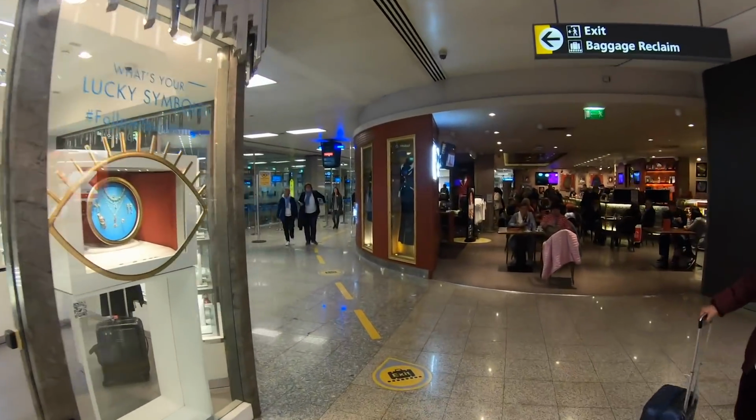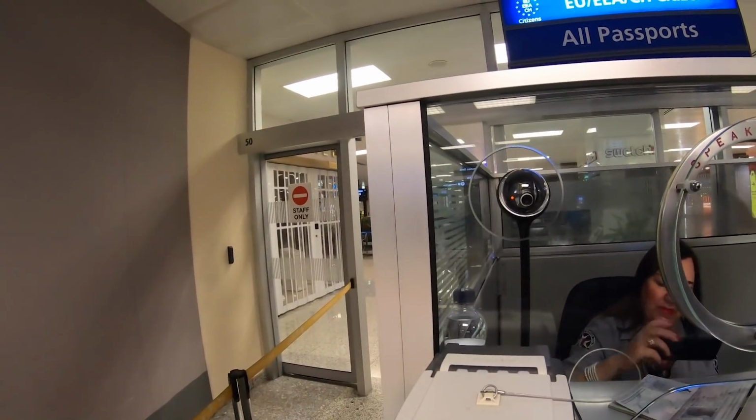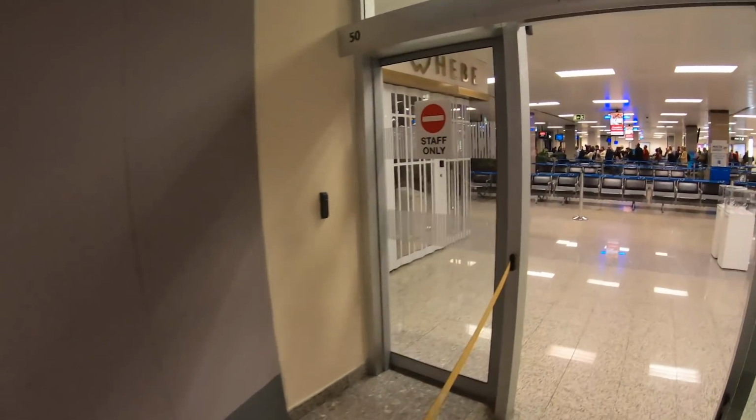Once I'd finished in the lounge, I headed down to the gate where my flight was getting ready to depart. First, however, there was just a quick passport check before we made our way into the non-Schengen gates here at Malta.